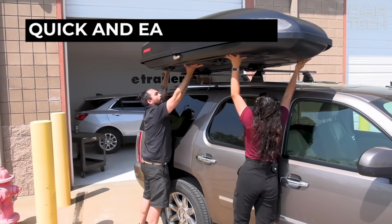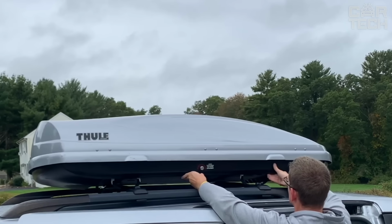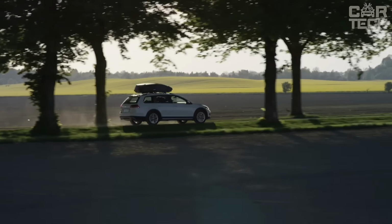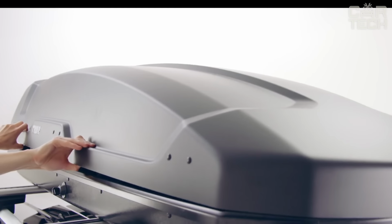Quick installation on the cross rails is done without tools, so if necessary, you can remove it in a few minutes. The design combines capacity, reliability, and ease of use. Therefore, this trunk will become an indispensable companion on the road.